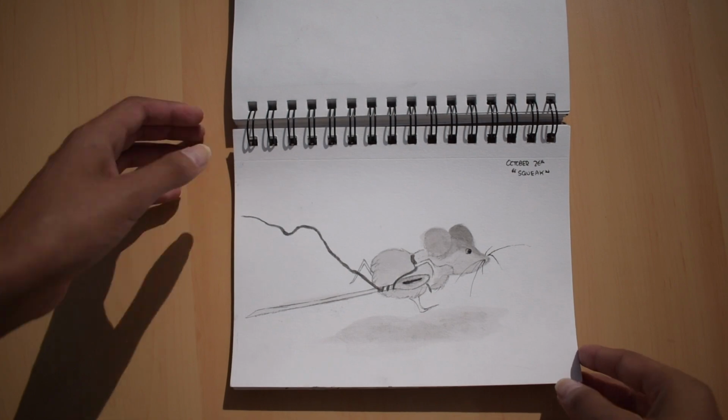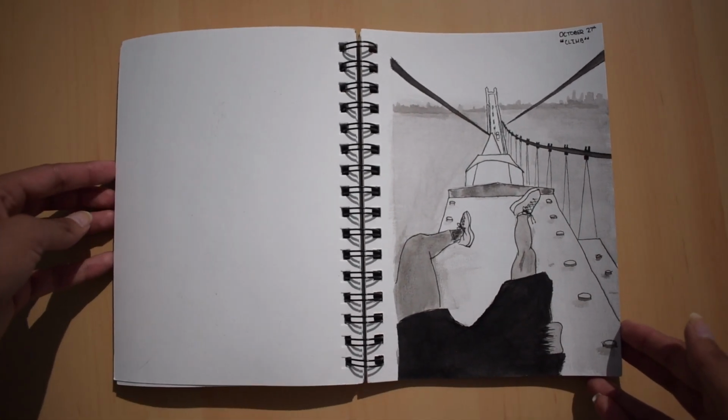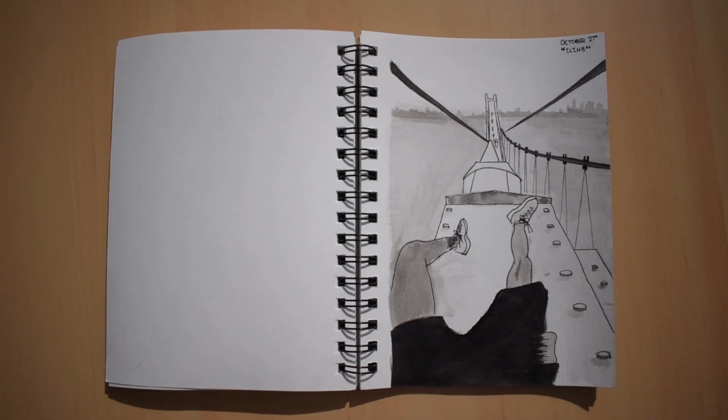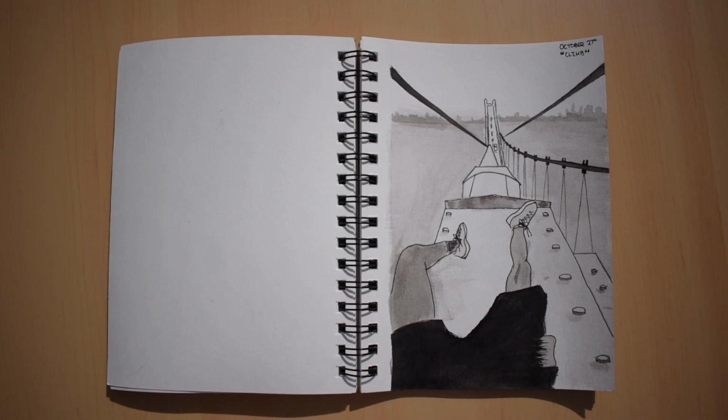Then the next day, climb. So I do really like the perspective on this one, and the way I did the bridge I think was good. But if I could cut out the person's legs, I definitely would, because that perspective was not good.